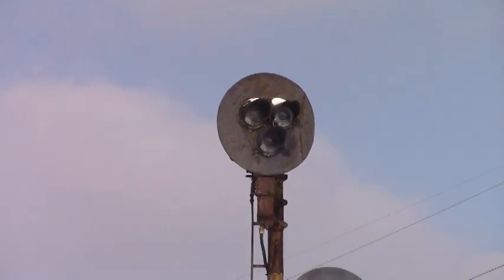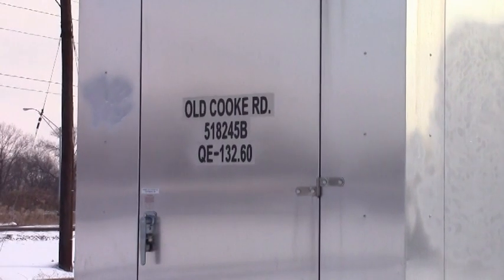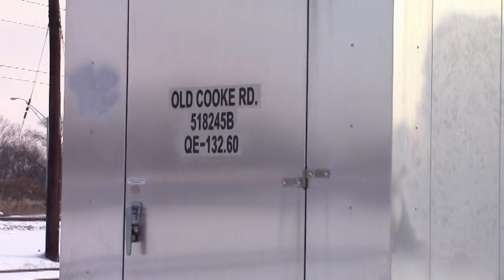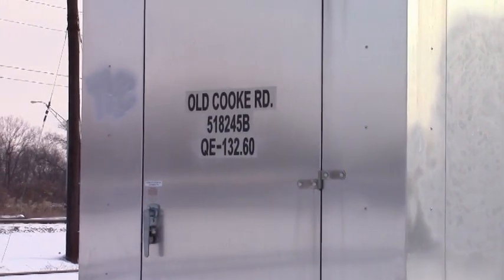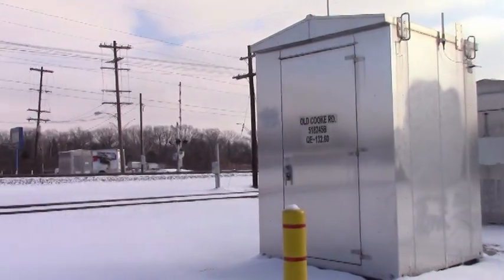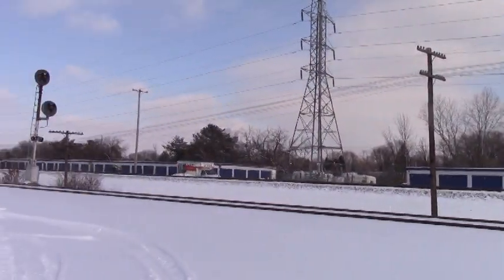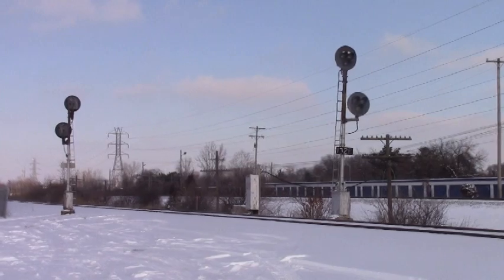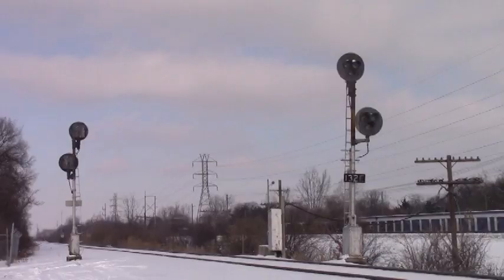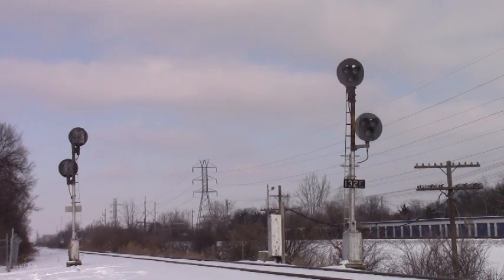Today's date is January 17th, 2018. We are located at the Cooke Rd Railroad Crossing, where NS's Sandusky District and CSX's Columbus Line subdivisions parallel each other into Columbus. The Cooke Rd Crossing makes for a great train watching location due to how busy the Sandusky District is. Another reason why this spot is great is because of the two former New York Central signals on the Columbus Line subdivision.